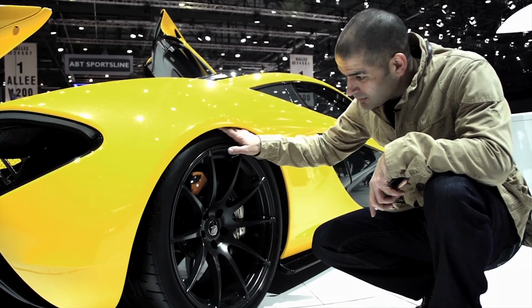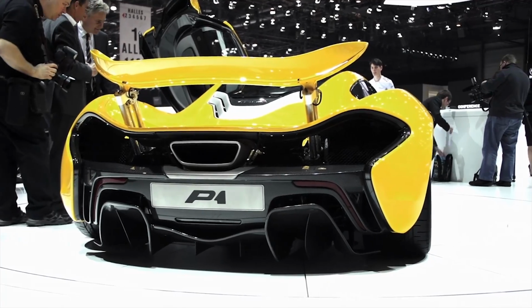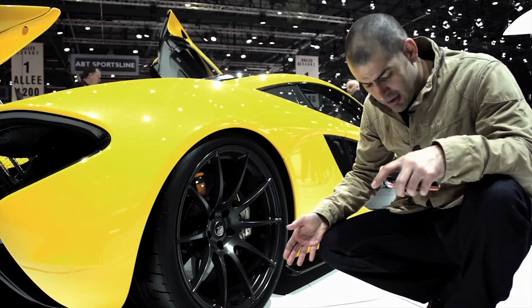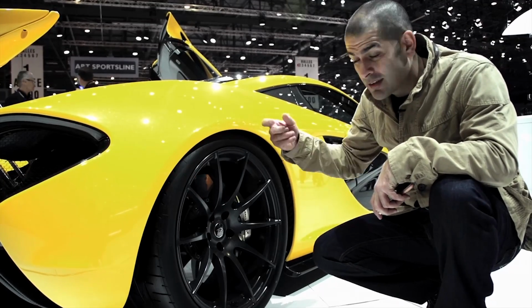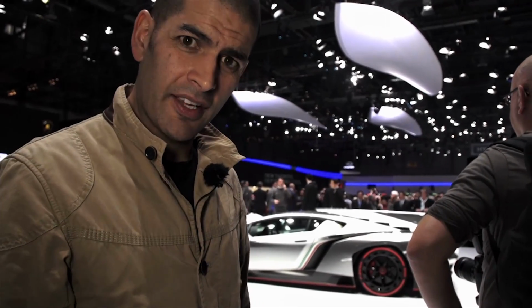So just look at this thing, look at the work going on at the back of it, look at the diffuser. I mean, look what's going on with the rear wing. It's just amazing, absolutely amazing, a feast for the eyes. And I have to say, standing here right now, or rather crouching here right now, that Lamborghini concept thing over there is starting to look a bit stupid next to this puckered, new style, hybrid supercar. I can't believe I'm saying this.